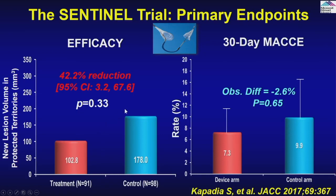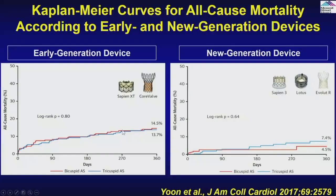What it showed was a lower stroke rate in the treatment arm compared to the control arm, though not statistically different, in that one trial. So every patient will be screened. They need to have a good radial artery so that we can go from the right radial and place this Sentinel device in both the carotids before we do the procedure.